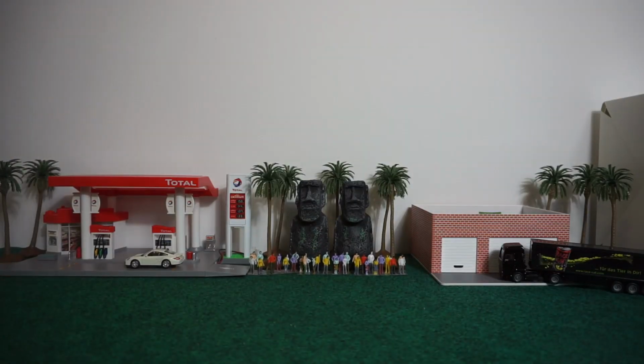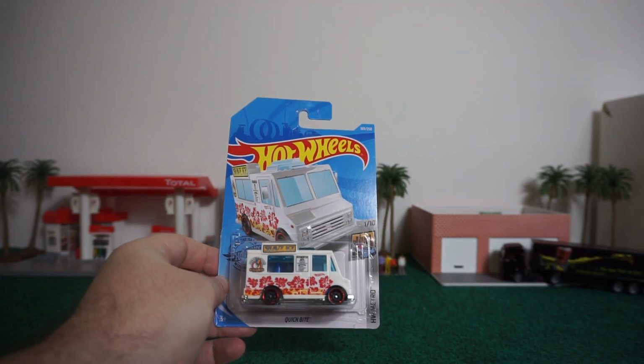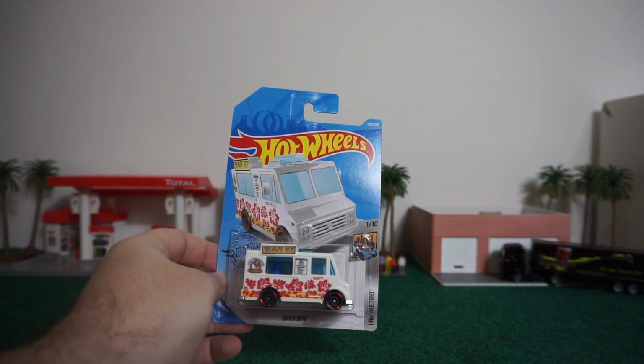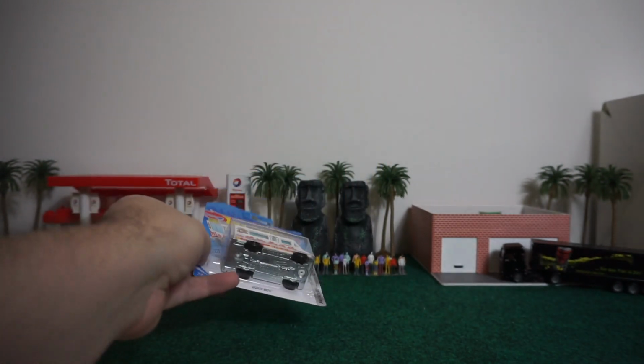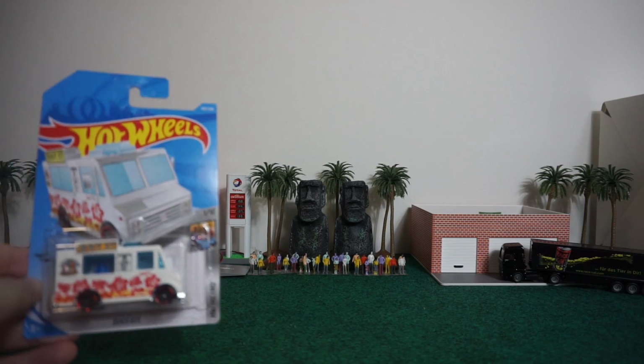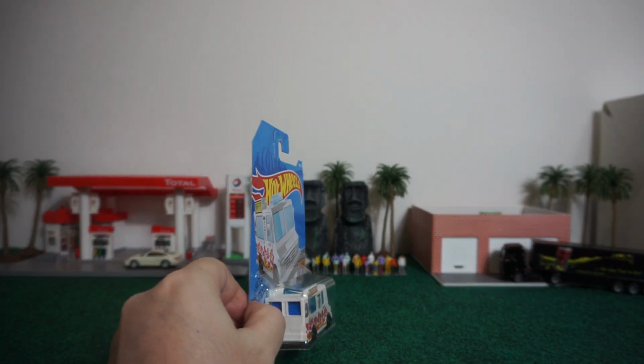Okay. Next one I grabbed mostly for diorama purposes, but I'm going to actually race this too, and this is, I think it's the most recent Quick Bite. This is from Hot Wheels Metro, 1 out of 10, and I do plan to have this on a diorama too. I mean, our people, as you can see here, are going to be hungry, and they are going to want something to drink too, so these vehicles are perfect for it.